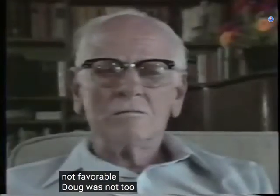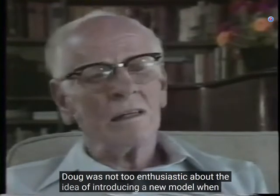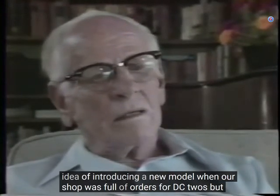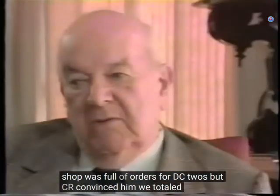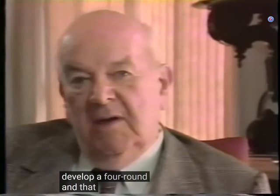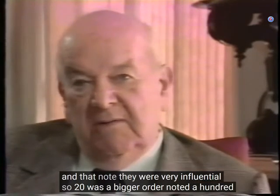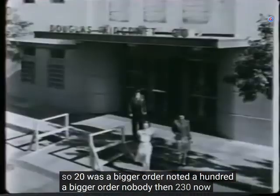Doug was not too enthusiastic about the idea of introducing a new model when our shop was full of orders for DC-2s. But C.R. convinced him. We told Douglas we'd take the first 20 airplanes he developed and pay for them. And that was very influential, because 20 was a bigger order in those days than 200 would be now.